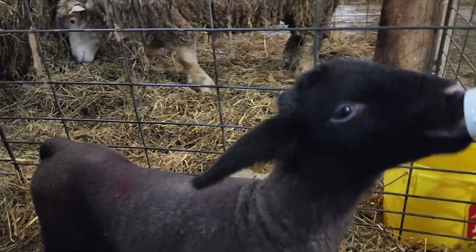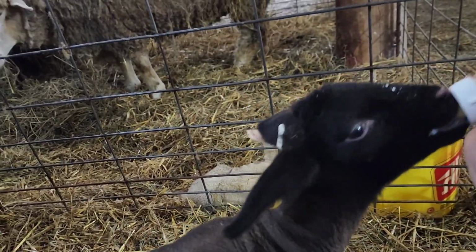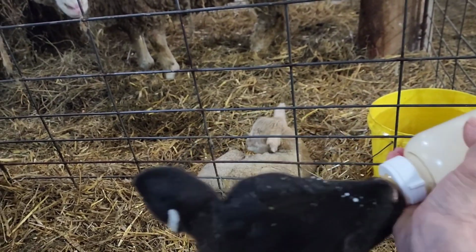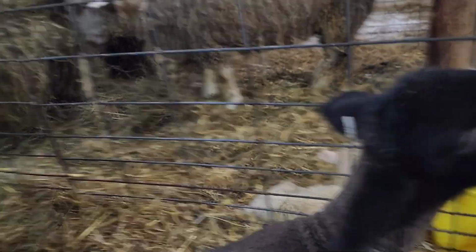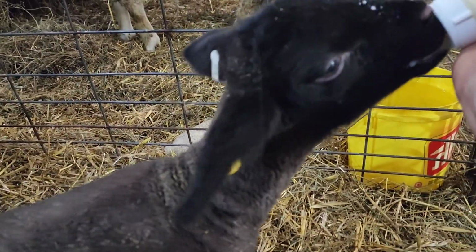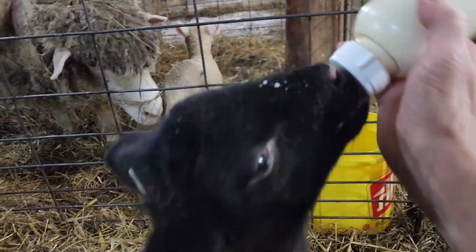This one has a mother in the back of the barn too, so she's a top up. And anyway, this lamb, that's all the screaming you heard in the background. But she escaped the bottle baby pen at the back. She ran down the barn, jumped into the feeder here, and then came through the bars and jumped into the jug to get her bottle. Pretty clever little things. But anyways, you can see this lamb is going to drink this whole bottle, whereas these guys are just taking little sips.